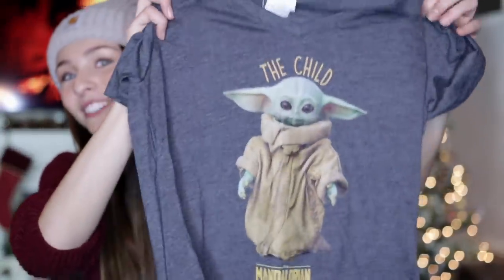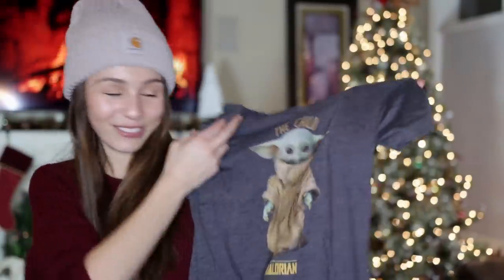Every year, my dad always gives me some weird thing. Whether it's my birthday or Christmas, he either gets me a weird shirt or something weird that has a meaning behind it. Last year he got me a little figurine of baby Groot, because when I watched Guardians of the Galaxy with him, I was obsessing over baby Groot. I just thought he was the cutest little thing. And this year, my dad's watching The Mandalorian. I love baby Yoda. So he got me a t-shirt that says The Child, and it has baby Yoda on it.